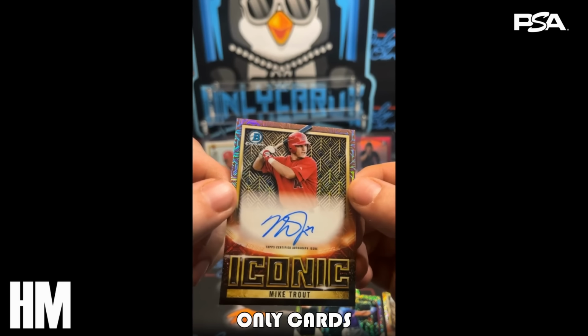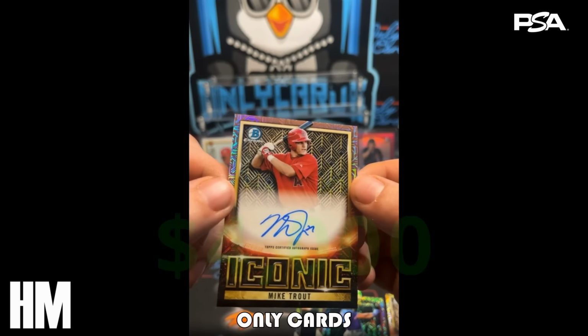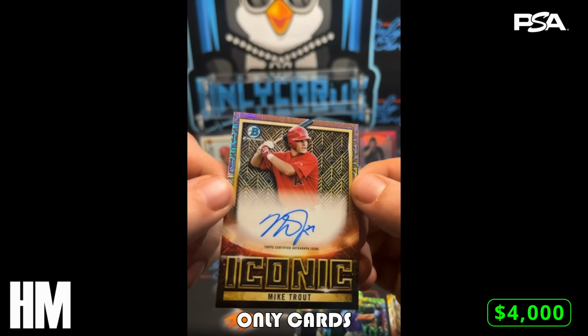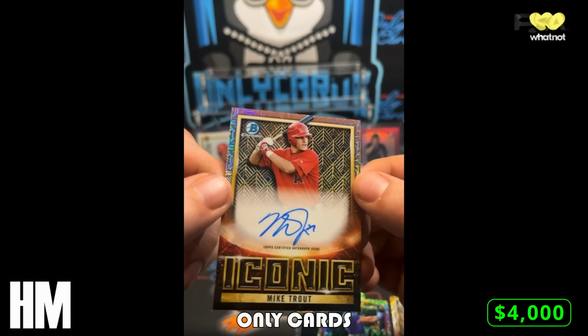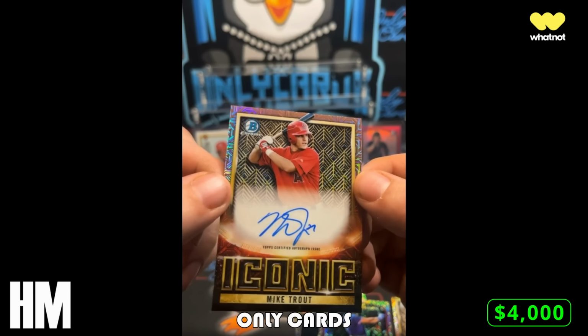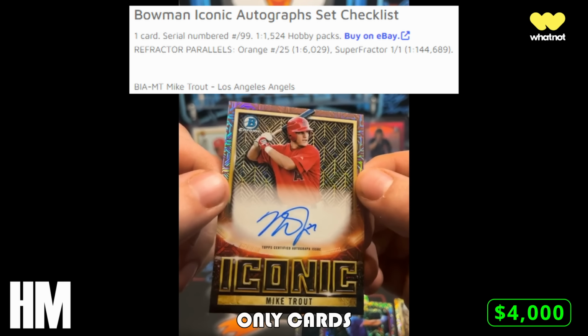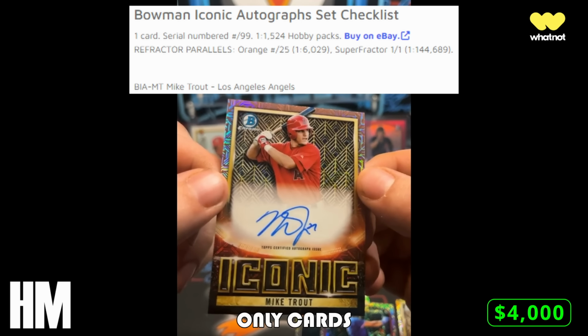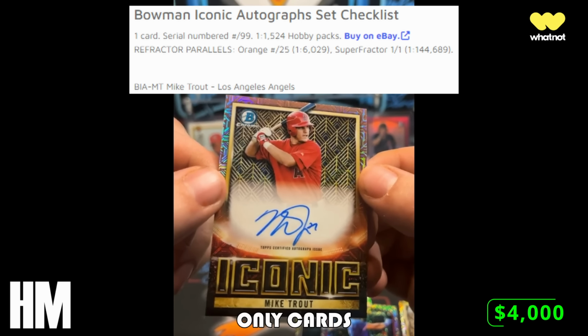This is the Mike Trout Iconic Superfractor Auto 1/1, and I have this at an estimated $4,000, which is a guess based on the sale of the orange out of 25. Interestingly enough, there are 25 players with an iconic insert in this product, but only Trout has an autographed version. And look at what the pack odds were to pull the one of one. Those are some crazy odds. But that does it for our honorable mentions.